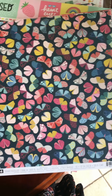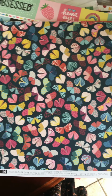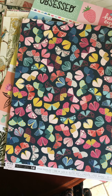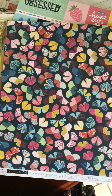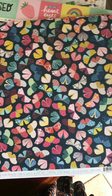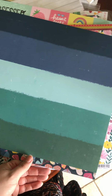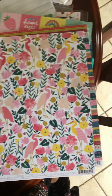These butterflies are pretty awesome. I don't know if you've been following Paige Evans' Instagram feed or not, but she's been doing some fabulous things with layered 3D butterflies. And so when I saw this, I was like, oh yeah, I need to buy that. The back side reminds me of paint strips, so very cool.